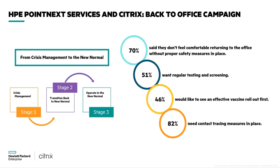As POINTNEXT, we have services and capabilities to support all of those remote working needs, so we've been helping customers throughout these stages. I think personally we're flicking between stage 2 and stage 3 at the moment, because some of those rules are being updated. The situation is potentially changing on a daily, sometimes hourly basis. As we transition back into what we're widely calling in industry the new normal, we need to figure out how to operate in it. But clearly, if the rules change, if the structure of the new normal state changes, then we may need to go back and do some of that assessment again. So that gives us the stages that we're working through.